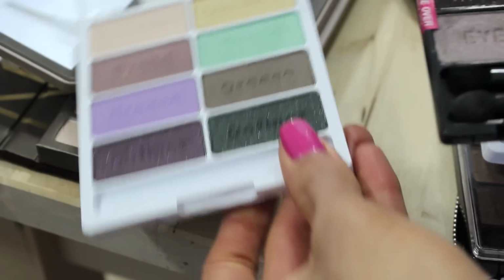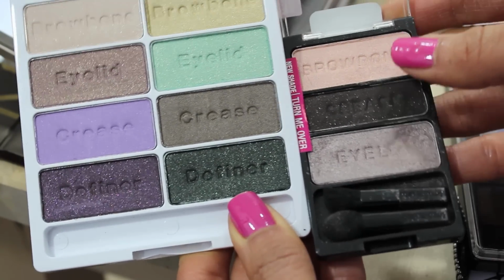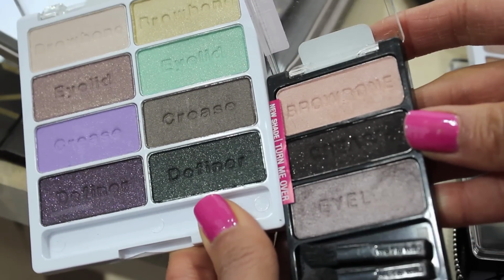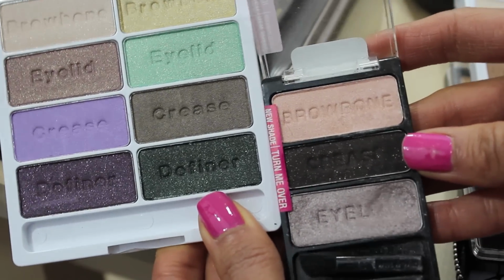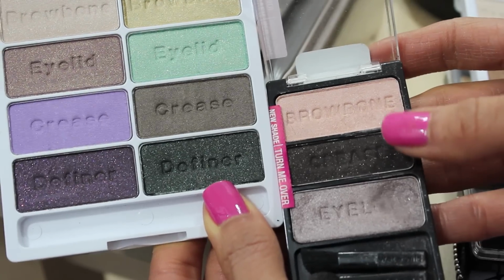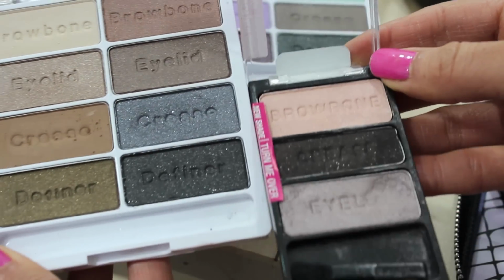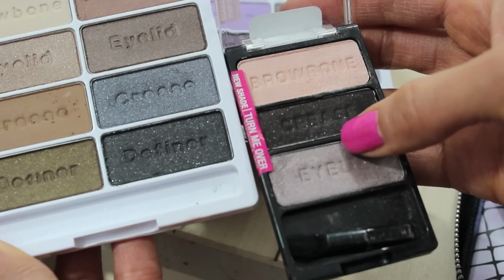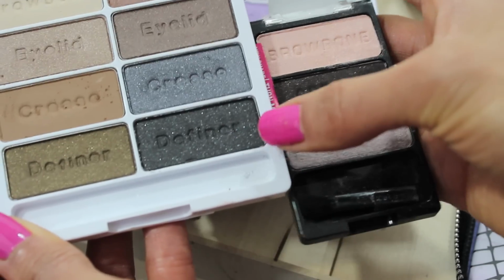Here is the Silent Treatment palette. If you wanted to compare the definer color to the crease color here, even though Wet n Wild likes to put a lot of the dark shadows with chunky glitter in them, these two are quite different. If you wanted to compare the crease one to the definer one from the Nude Awakenings palette, that's what it looks like. The glitter specks in this one here seem to be more gold based, whereas this one seemed to be silver based.